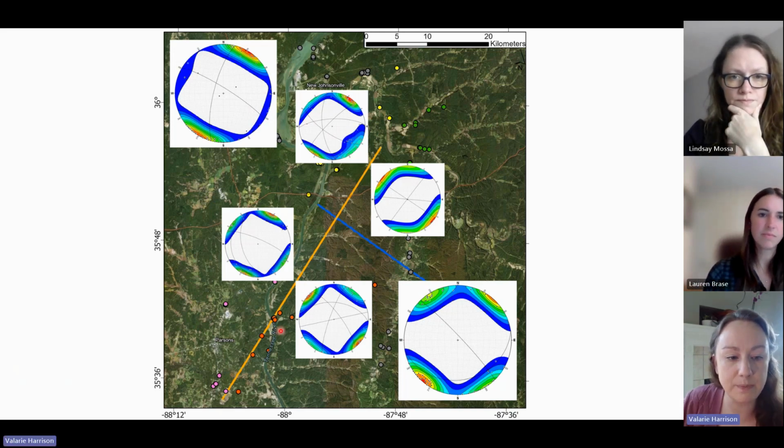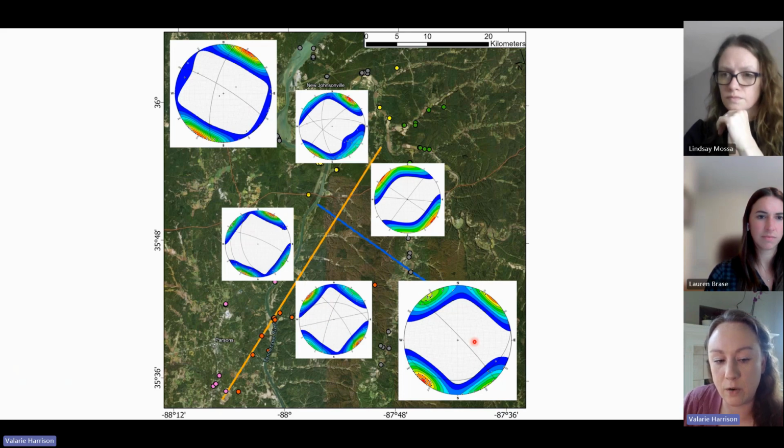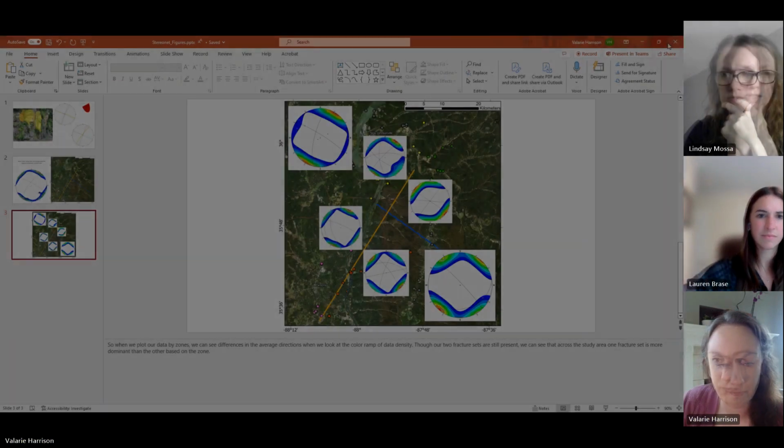And so we can look at this map and kind of see how those fractures change across our study area and what their predominant direction might be. And so in all of our zones, we have a set of 2 different systematic fractures. We have our northwest southeast set of fractures, and we have our northeast southwest set of fractures. But you can see that across our study area, they change in which one is more dominant. And so this can kind of give us an idea of where a spatial trend might be in the data.